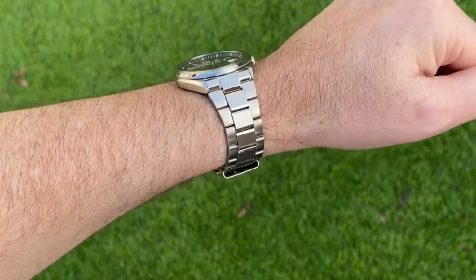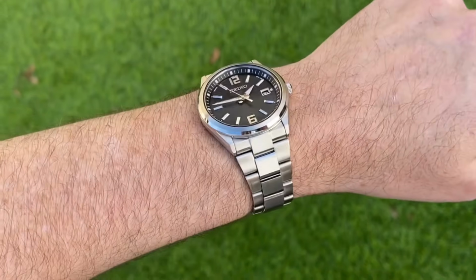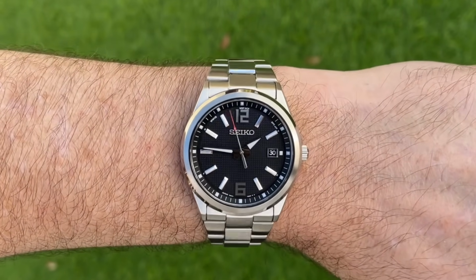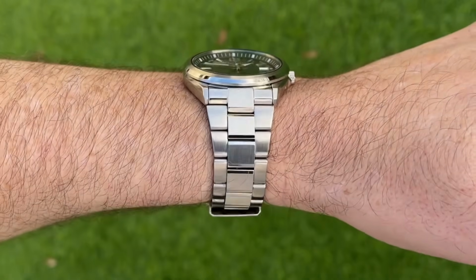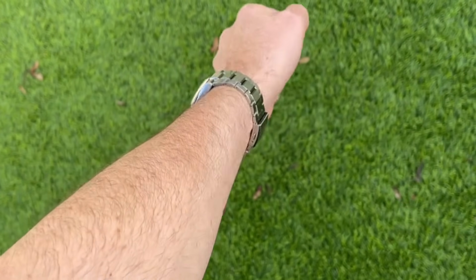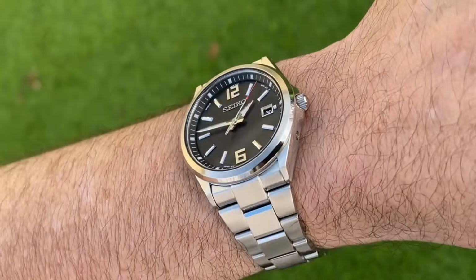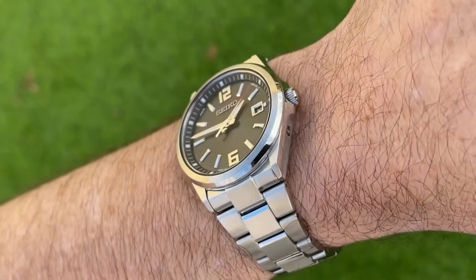The crystal on this watch is so clear. The AR coating is so good. It looks like the crystal just isn't there. And I love the styling of this watch. It's quite affordable. It's not an automatic watch, so it's not the sort of watch I would expect many people to want in their collection. But I just love the way this thing looks.